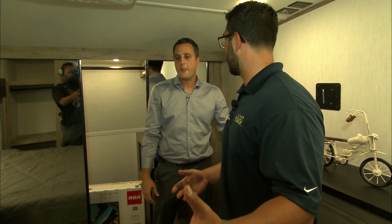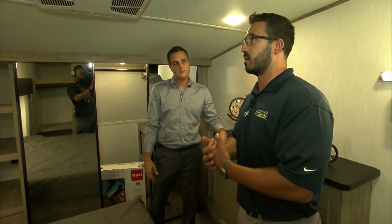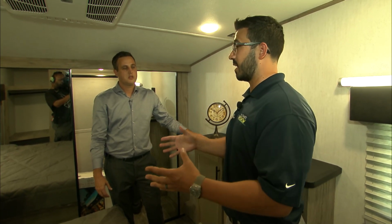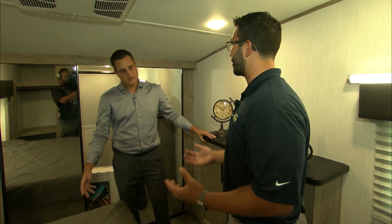That's a huge storage space over there that you guys have added. And again, I want to reiterate the importance, at least for me, that you can put a stackable unit in there. If people haven't been out RVing, or they're new to the RV industry, they think, I want a washer and dryer, and they get an all-in-one unit, and then they get upset when it takes 3.5 to 4 hours to wash a load of laundry.